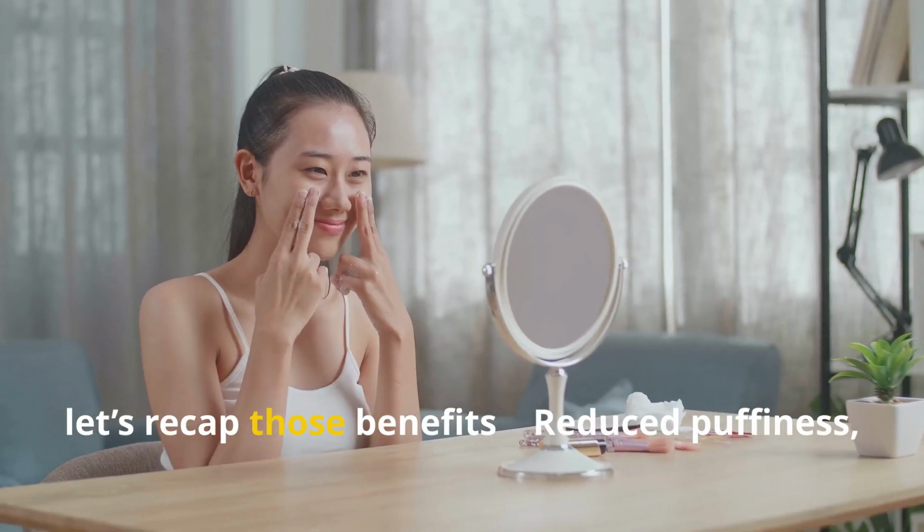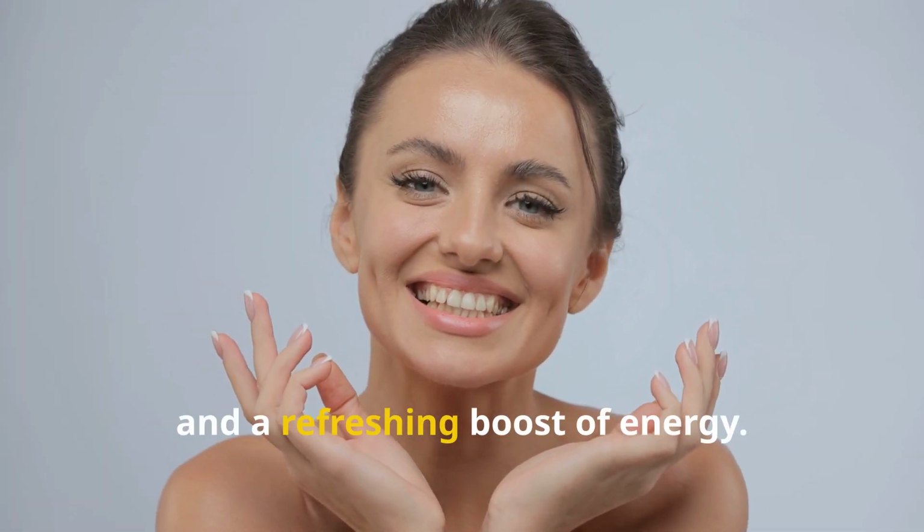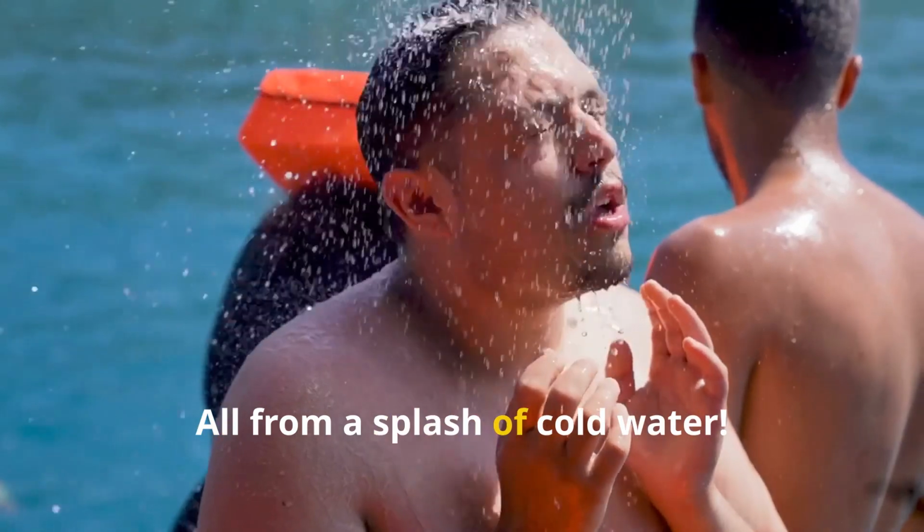So let's recap those benefits. Reduced puffiness, improved circulation, tighter pores, and a refreshing boost of energy. All from a splash of cold water.